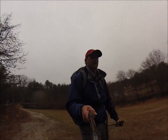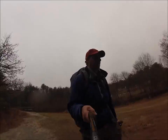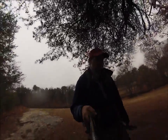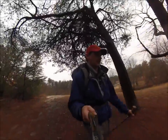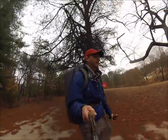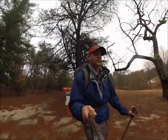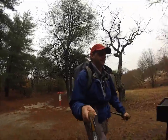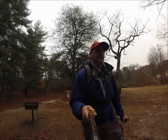So as it turns out, I lied. I wound up on a whim taking the Silver Trail back down to Black and Red. So I added an extra loop on there, and I'm going to wind up closer to 7 miles than to the 6 I said before. But I still feel good. Yeah, good day.